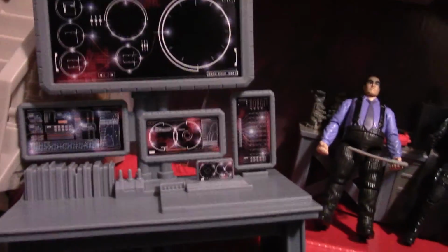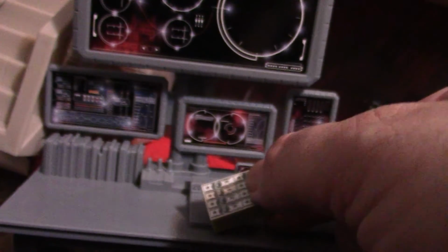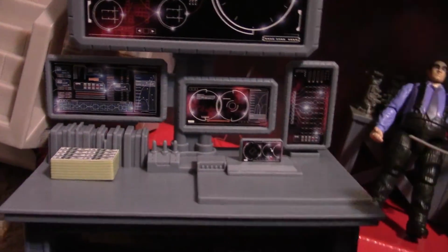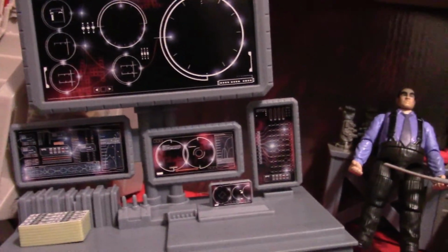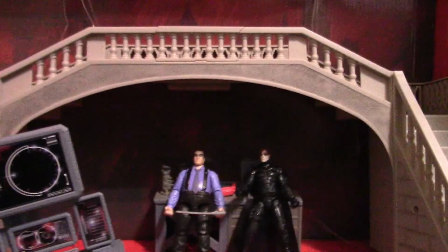I do like the computer screen. That's a really good gimmick. This block of money. I don't know if they're going to sell stuff like this with just the action figures, but that's a pretty good little deal, too. I feel like you could probably get that with Legos or something. But anyway, that is my review for The Batman Batcave.